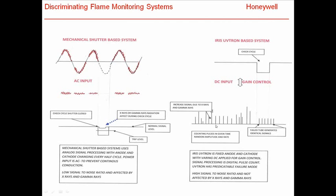So anyway, in a given time, we start counting how many pulses we are getting, and if the pulse count is above a certain value, then we say you got a go signal. If the count is below a certain value, then we say it is not a usable signal. Now, I didn't come out very well, but if you can see on the side here, there's a little arrow. So in IRIS systems, when you are doing X-raying and gamma rays while the system is on, it actually adds a little bit of signal to the signal that is generated by the UV tube. So it does get affected, but it's not adversely affected. All you will see is that some count goes up and you get a little bit better or higher signal than you got before the X-rays or gamma rays were performed.